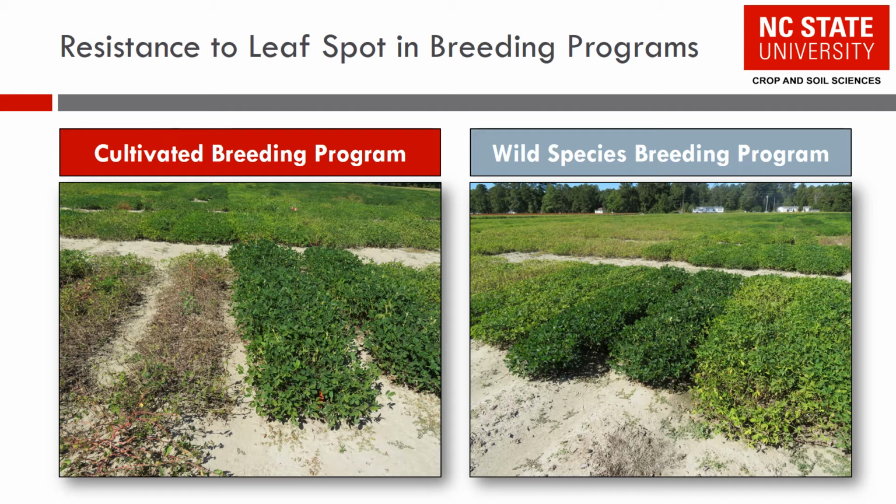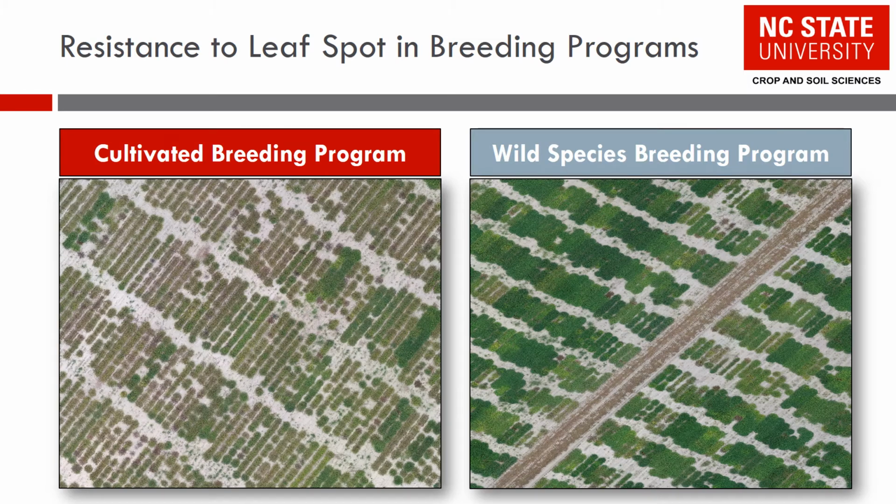Relative to the performance in the cultivated breeding program, the wild species breeding program has way more resistant germplasm lines. On the right, the line in the center is a newly developed interspecific hybrid between an older cultivar Gregory and a wild species diploid Arachis diogoi. The level of resistance is greater than any line in the cultivated breeding program, however the agronomic properties are extremely low.